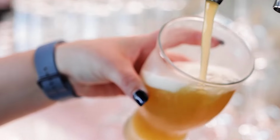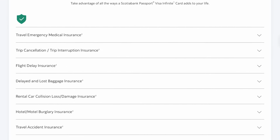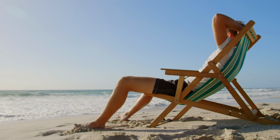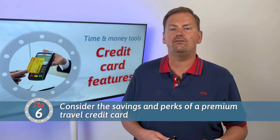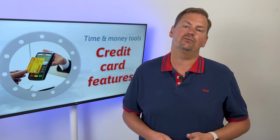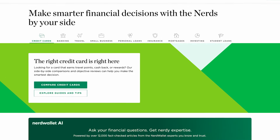The card also offers extensive travel insurance, including $2 million in emergency medical insurance coverage for people under 65 for trips up to 25 days. That kind of coverage would cost more than $100 for a one-week trip if purchased separately. So tip number 6 is to look into premium travel credit cards because the amount of money they can save you combined with the value of the perks are usually exponentially more than the cost of the annual fee. You can use sites like RateHub in Canada and NerdWallet in the US to help compare cards and find the options that offer the most value for your needs.